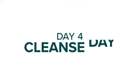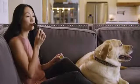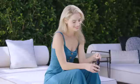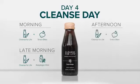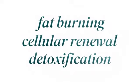Day 4 is a cleanse day. It's our form of intermittent fasting. Drink a bottle of delicious Cleanse for Life in the morning with a snack bite, then another bottle for lunch along with an Adaptogen Elixir, then repeat for dinner and repeat again right before bed. Our bodies do some pretty cool things while fasting, like fat burning, cellular renewal, and detoxification.